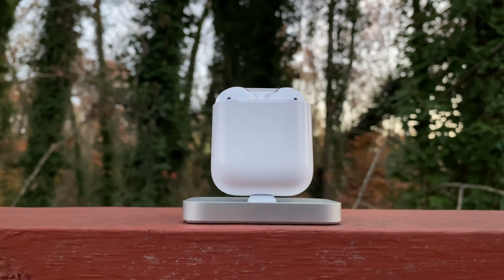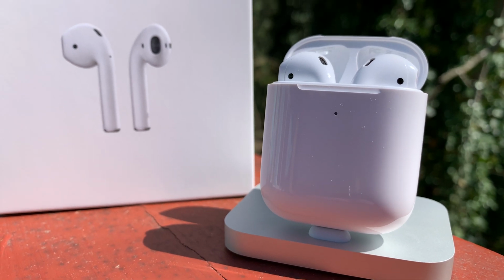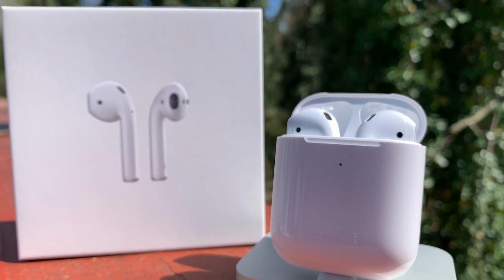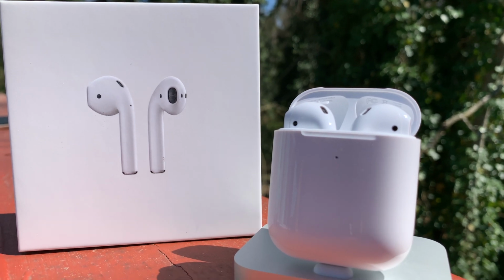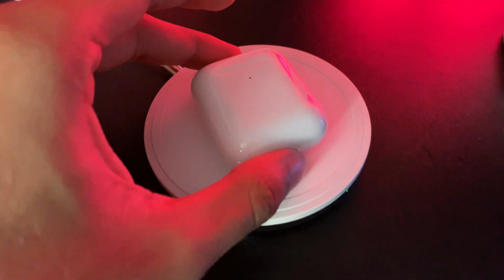Visibly, the only difference was that now the LED charging indicator light is on the outside, but much of the hardware remained the same with no drastic changes. The other big feature with the AirPods 2 was now the optional inclusion of a wireless charging option, which, like the name suggests, enabled users to wirelessly charge their AirPods. Duh, this isn't rocket science.